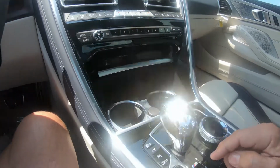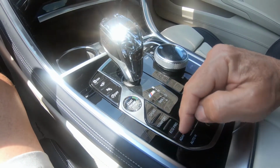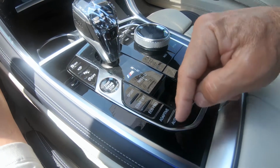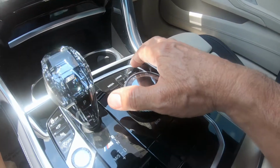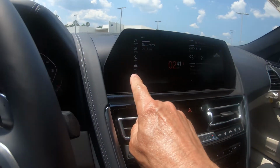In your driving mode, you have Sport, Comfort, Eco Pro, and Adaptive. So you can select different driving modes. It also has an auto hold. This feature will hold the car at a traffic light so you don't have to keep your foot on the brake the entire time. And then over here you have all the different controls from media, home, map, the same controls that you have up here on the dash.